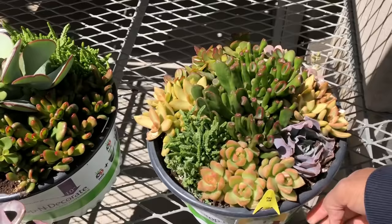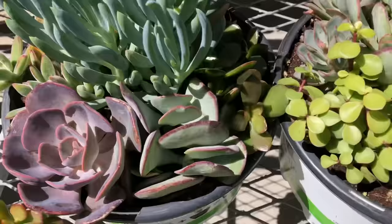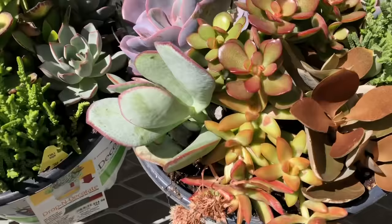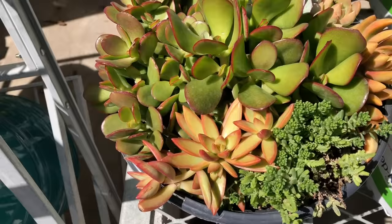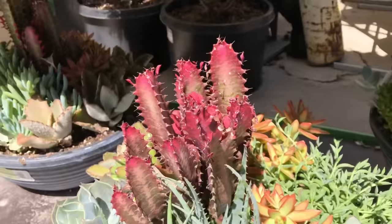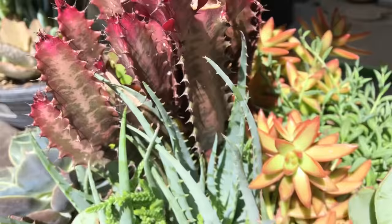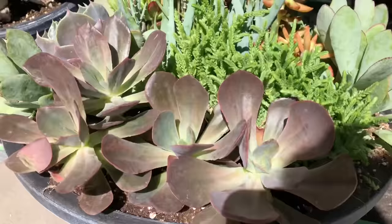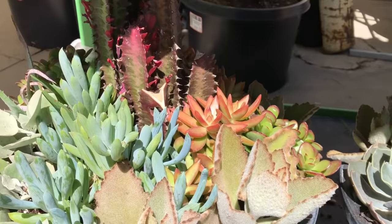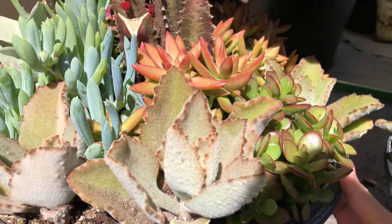How much is this? So this is 25 bucks and it's as beautiful as the basket. $40. Look at this. Oh my god. That's a nice red cactus. This is 40 bucks. Look at the other one. It's the same. I'm really careful. I don't want to damage it.